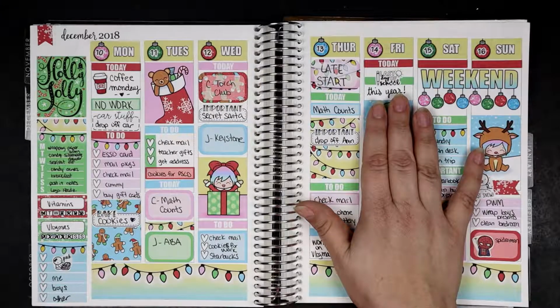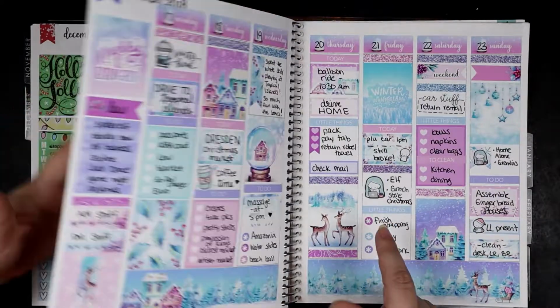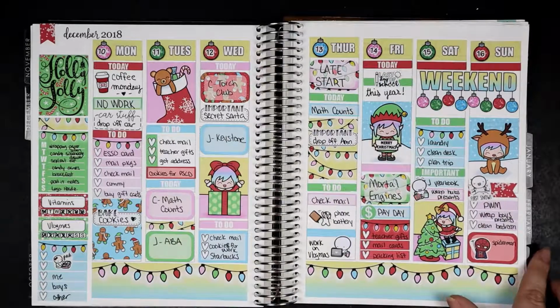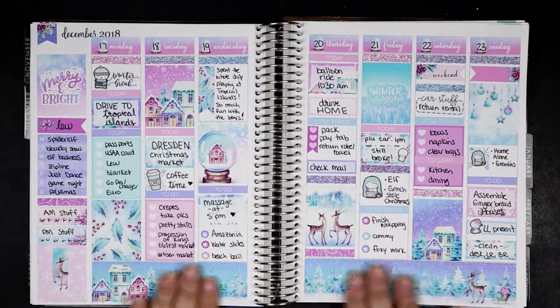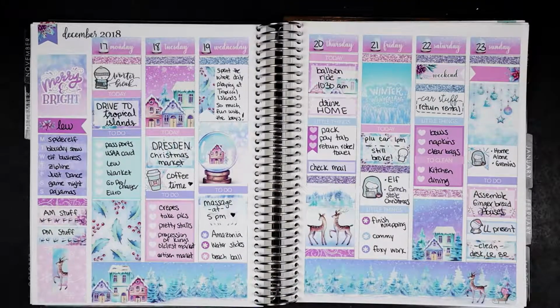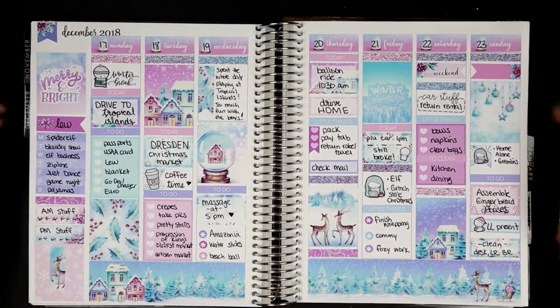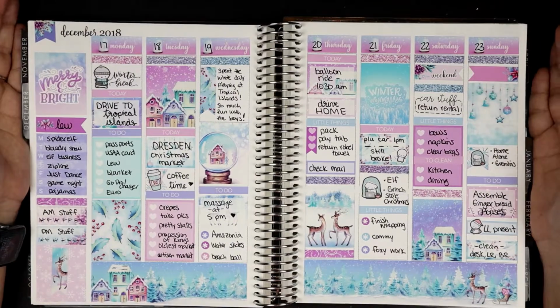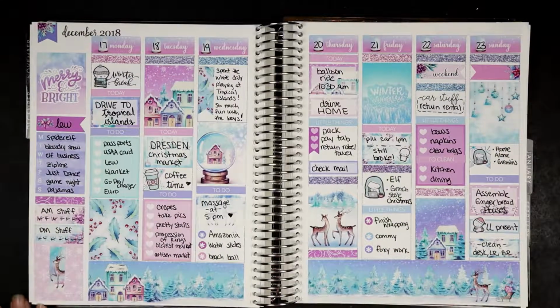A lot of places in the States, I guess, didn't get out until like this day or this day, so ours started really early. I love that. So yeah. The next week was another kit. It's Peach Palm, her Merry and Bright. And this one, I know a lot of people have used this kit, but I cannot get over how pretty this kit is. I mean, I can stare at it all day long. It is so, so, so pretty.